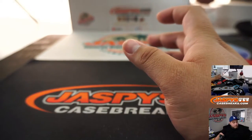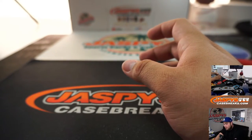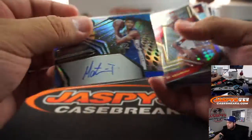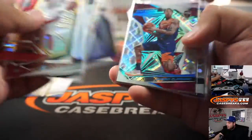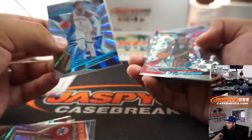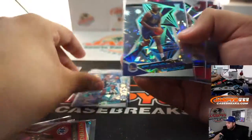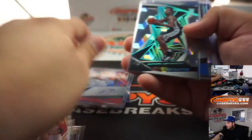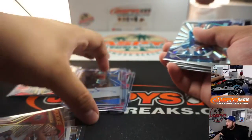Alrighty guys, and there you go. This was break number 17. This was a crazy loaded case. And quickly go through the hits really quick. Dival Auto. A nice Zion insert. A couple numbered cards. Nasir Little Auto. Got D'Angelo Russell number. Terrence Mann. Brandon Clark. Paschal. Wendell Carter. Damian Lillard. Infinite to 25. Quindary Weatherspoon and AI. These all came out of one box. It was pretty crazy. All one box, two autos and a couple numbered cards. Crazy.